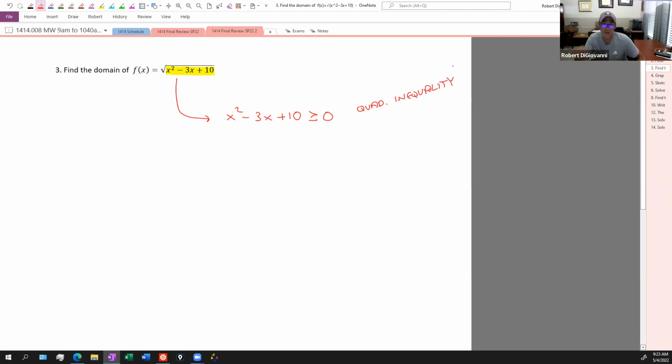And we studied how to solve these. There was a procedure for this. The first step for solving a quadratic inequality is to make it an equation first. So you turn it into an equal sign and you solve this. All right, now this quadratic, it doesn't factor, no? That doesn't factor? The only thing it multiplies to be 10, right?